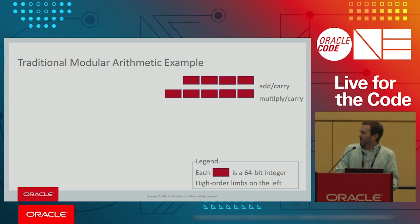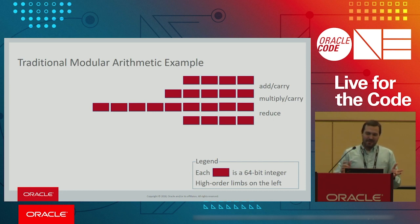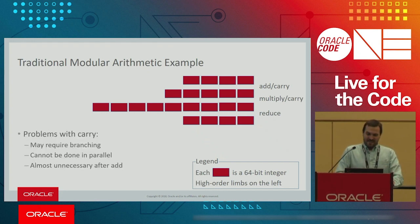And then when you multiply and carry, you end up with, of course, a whole lot more because multiplication adds a bunch of size to the number. And then perhaps when you're all done, you would reduce. And then you're back to your four limbs of 64 bits each. And it looks very simple. The problem with this is the carry.